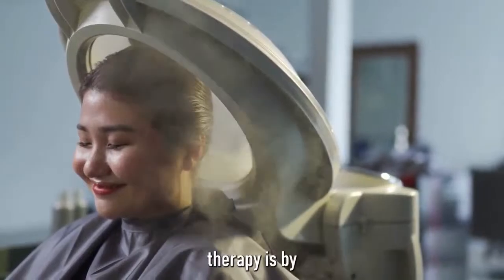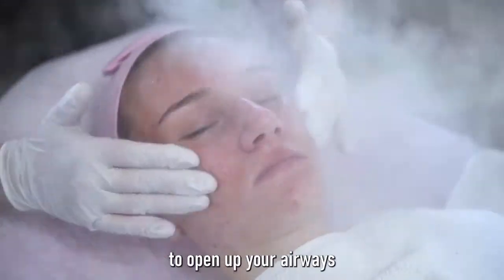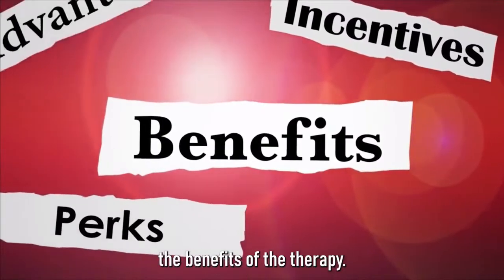Another way to do steam therapy is by using a steamer. A steamer is a device that produces steam, which you can inhale directly to open up your airways and loosen the mucus in your lungs. You can also add essential oils to the water in the steamer to enhance the benefits of the therapy.